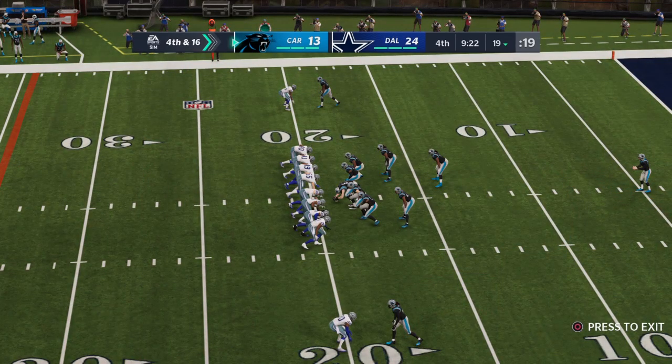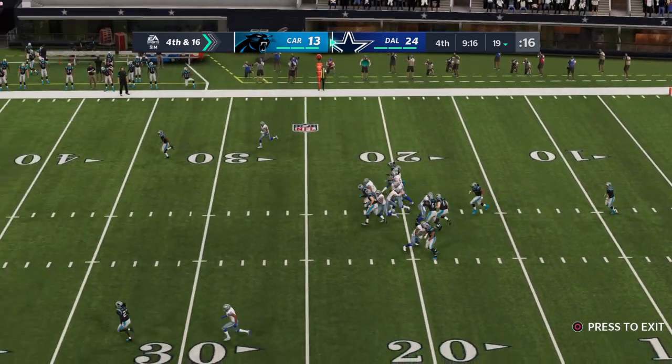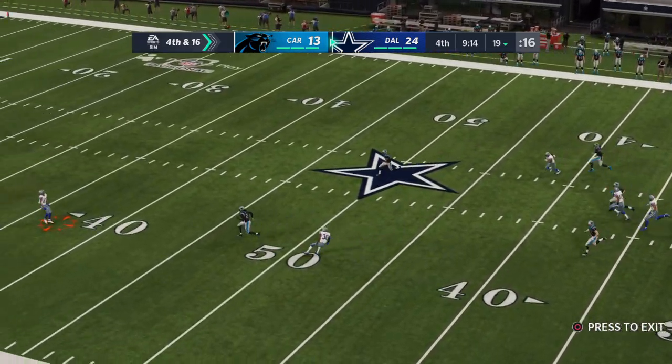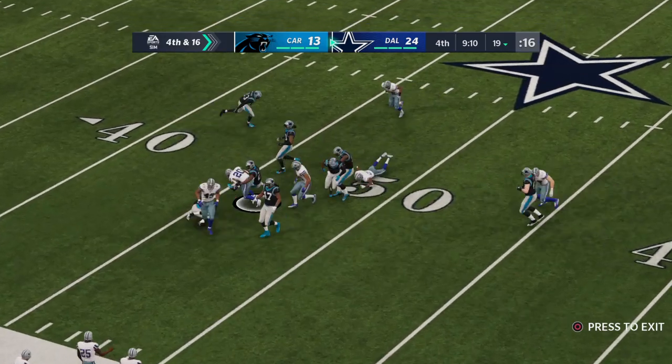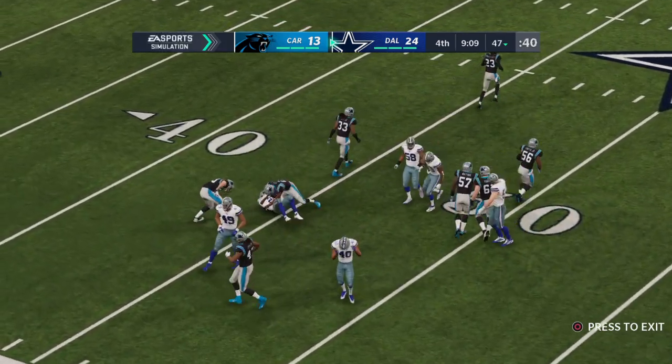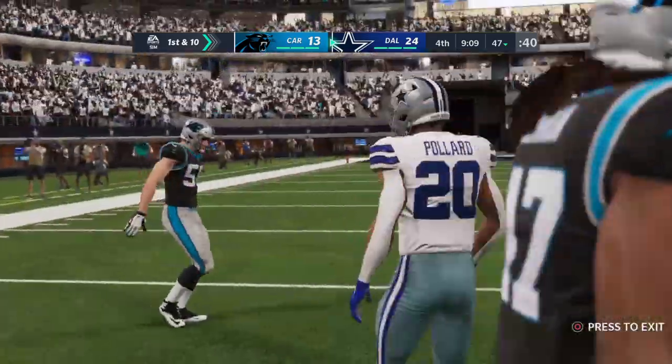Here's Michael Palardi now as he's on to punt for Carolina. Extending the arm. Oh, yes, it works. And just a net of 31 here. 40-yard punt, 9 on the return.